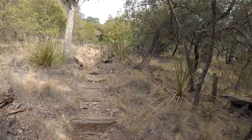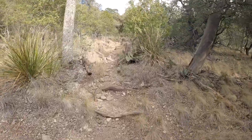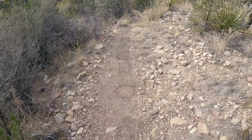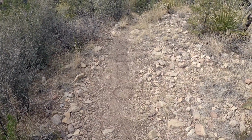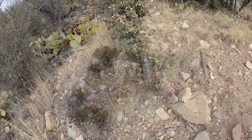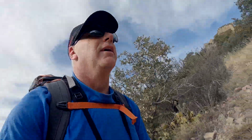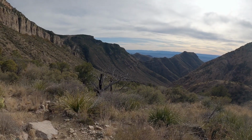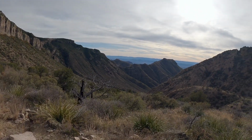And of course it starts uphill. Not good. I don't think they're selling nachos. I think they're telling Nacho which way to go, but I wonder who Nacho is. This is on the Blue Creek Trail. Looking west.